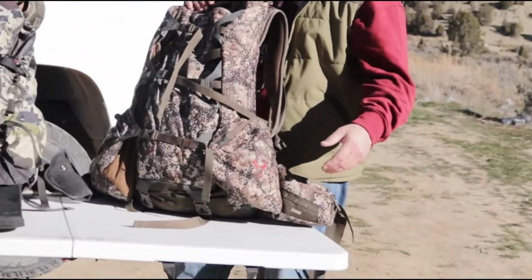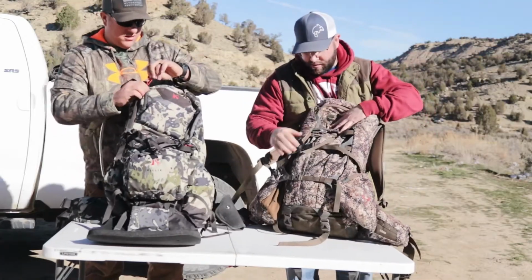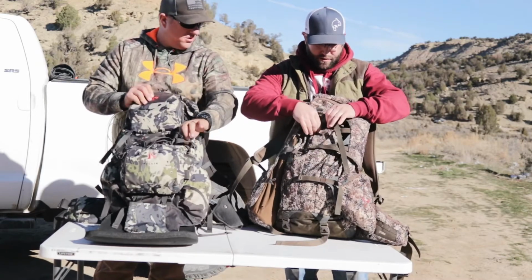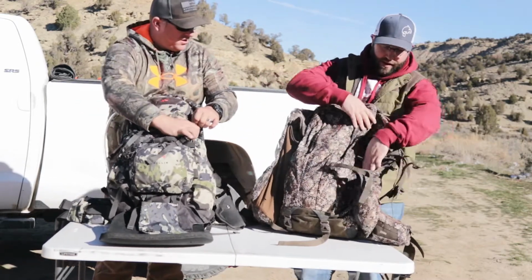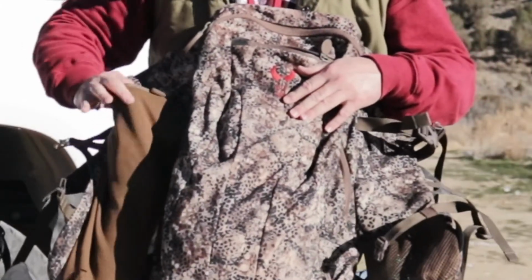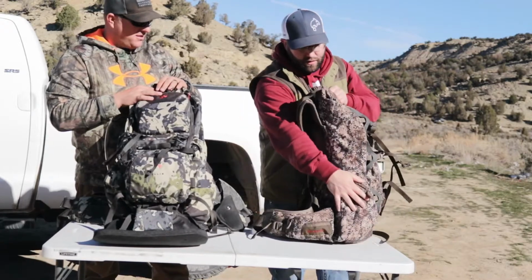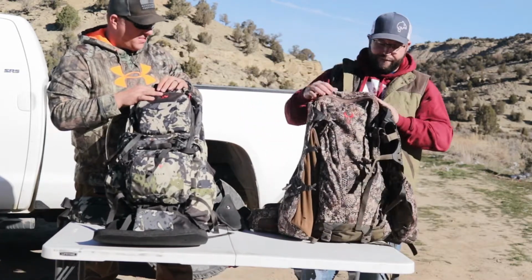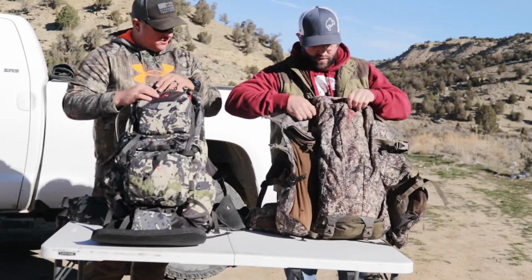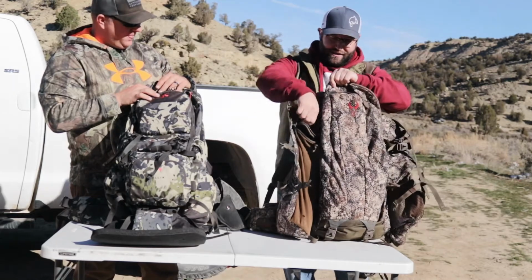Anyway, so there's 1, 2, 3. Got one on the top here, and then I undo the wings here. So that was 3. I got a little pouch here, 4. I got a spot for my spotting scope, 5. And here's the other side, identical to the other side. Got 5. And then open up the main. The main is 6.